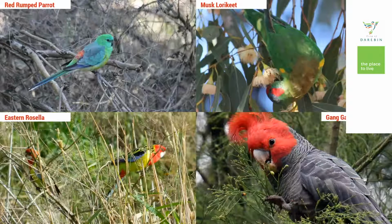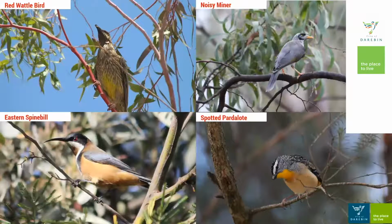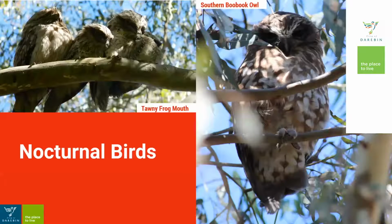And there's lots and lots of smaller birds. Noisy miners on the top right, a really dominant species on this site. But you see things like eastern spinebills, spotted pardalotes, just beautiful little birds. Lots and lots of them. And obviously then the nocturnal birds as well. Southern boobook owl, fairly regularly spotted at the wildlife sanctuary along with tawny frogmouths, both nocturnal predators and both present.